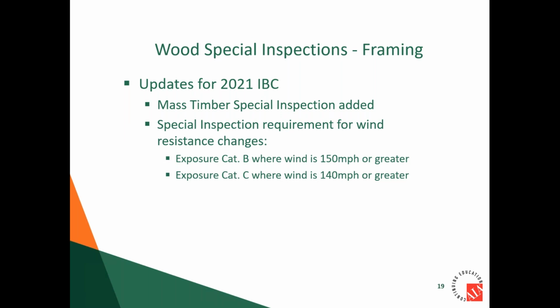And then the other item to be aware of is the change in the wind speed for special inspection requirements. This is one that I personally haven't dove into too deep as to how this is going to relate to a lot of things, but it's interesting that it's moving up from category B, where we were at 120 miles per hour, to now we're at 150 miles per hour.